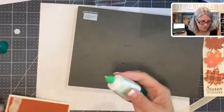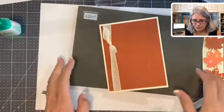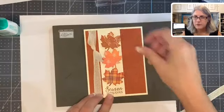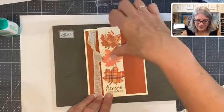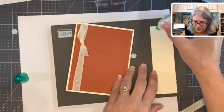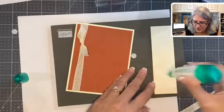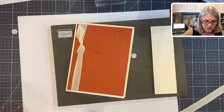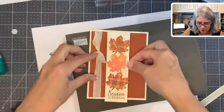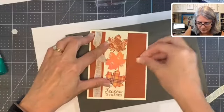There we go. Okay, there we go. And our finale. Boom, right there. That is such a cool card, huh? And once again, I'm going to use glue because of the embossed Cajun Craze. There we go. That was pretty fun. I love it. So easy.